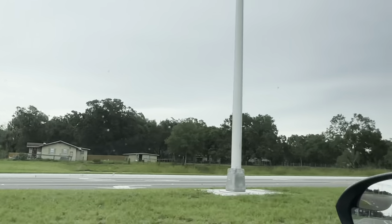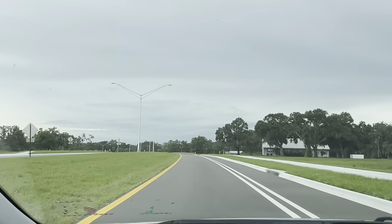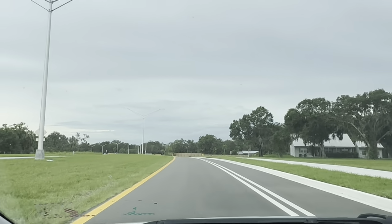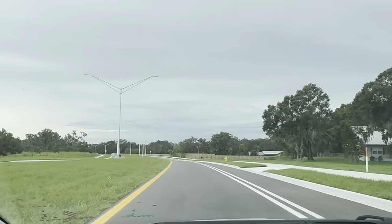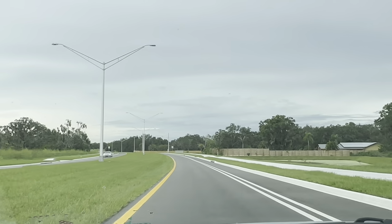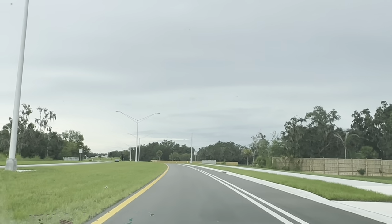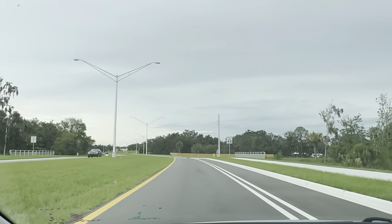And then here's some little cross streets that'll probably over time transform. Now I think as this area just gets more built out, then you're gonna see a lot of people. These people around this road are gonna get offered probably money they can't refuse.